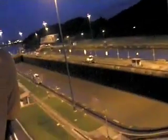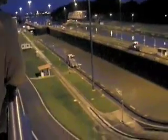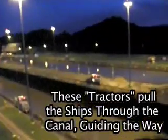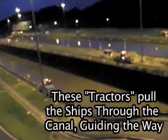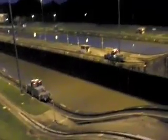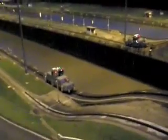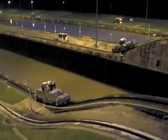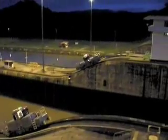These little devices here? They hook these to the ship, so the ship doesn't move toward the walls. They have to go through very carefully. And they just run on that little train track. And here they are, getting ready to come up to the next level. The way they go up, they really are robots. I'll bet they've done this once or twice before.